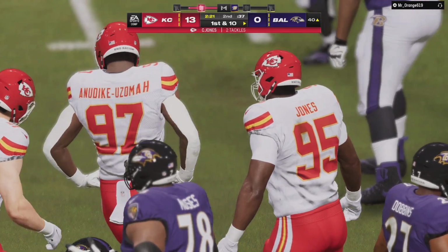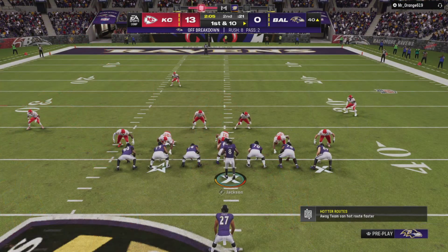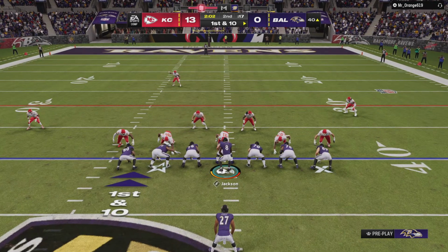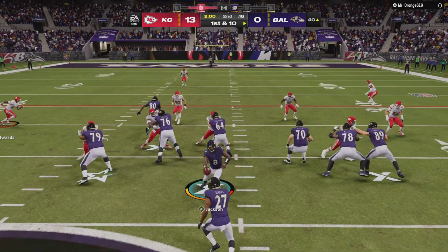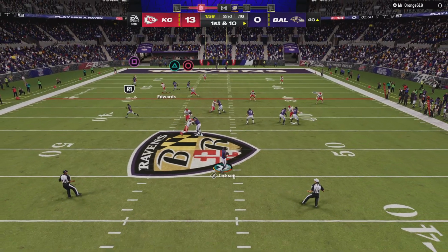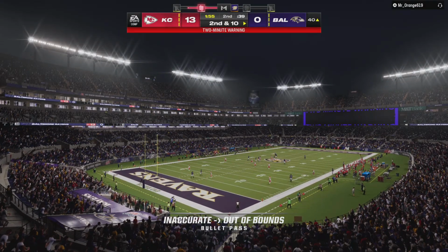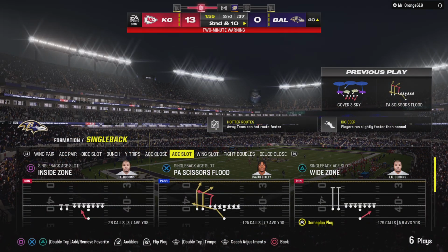Well, partner, what do you think? Might have been 4-down territory if they didn't pick it up, but... Yeah, it's a moot point now. I was curious, so if they didn't get it there, would they have gone for it? I guess we'll never know. Yeah, we didn't have to make that call, but I have a feeling both of us would have said, go for it. A minute 55 left to go in the first half of play.